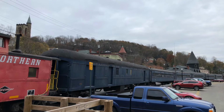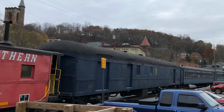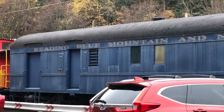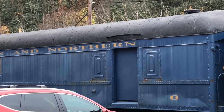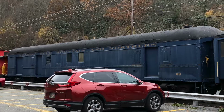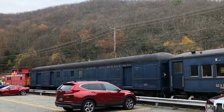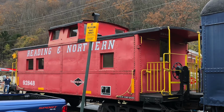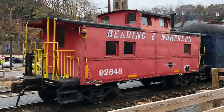My search for information on this generator car turned up little. I know it has a diesel generator on board, as I heard it start up and saw the dark exhaust coming from the roof. My best guess is that it supplies electric power to the coaches and caboose for their onboard lighting, heating, and intercom system. Of course, no train would be complete without a little red caboose at the end.